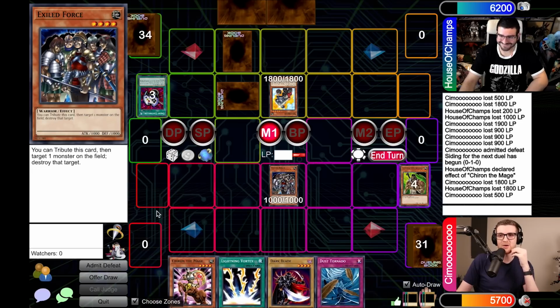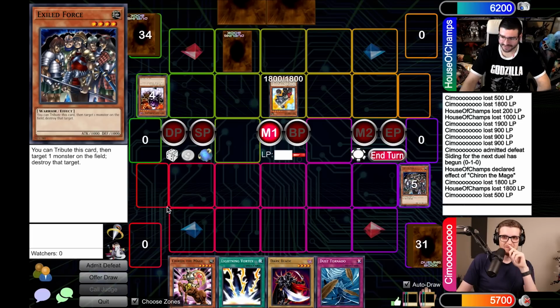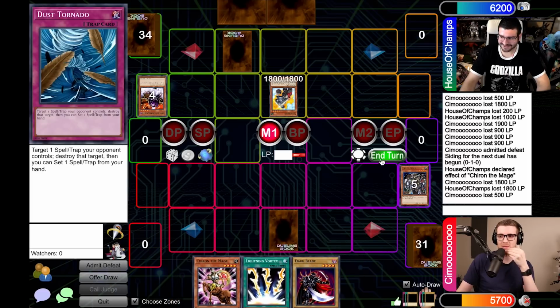run out Exiled Force. And ooh, with Prio, hello. I'm going to try to get rid of this. There goes the Quench. That's fine, honestly, because that's another card you could get, and I'm perfectly okay with that. I'm going to set one, and I'm going to throw it to you.